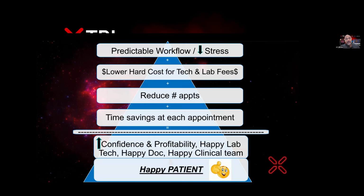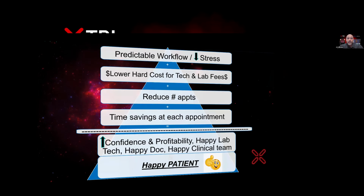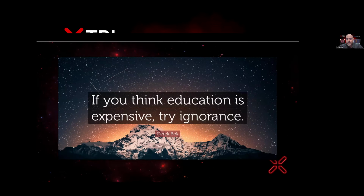Because we all know that it's the patient that pays the bills. It's the patients that really motivate and drive us to do what we're doing. So how do we make this more predictable? Well, all of you are here today because I think we all share this, right? If you think education is expensive, try ignorance.